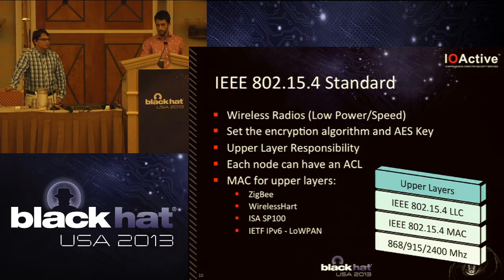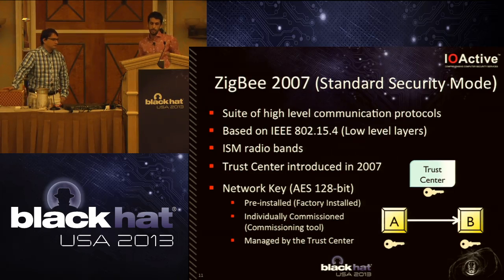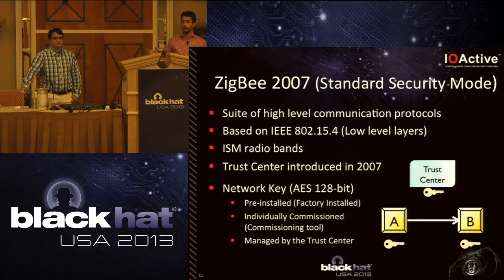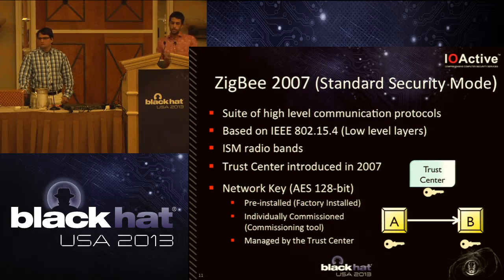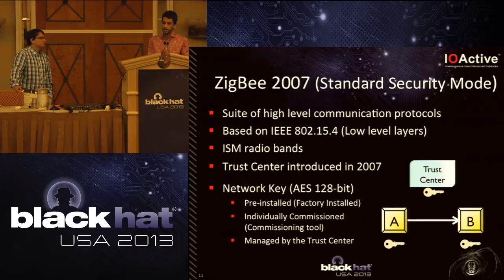So we're going to review Zigbee very fast. Zigbee is not particularly used in industrial wireless environments, but it introduced a new concept for the keys, the trust center, which is a node that will store the keys for all the network and will authenticate every device.